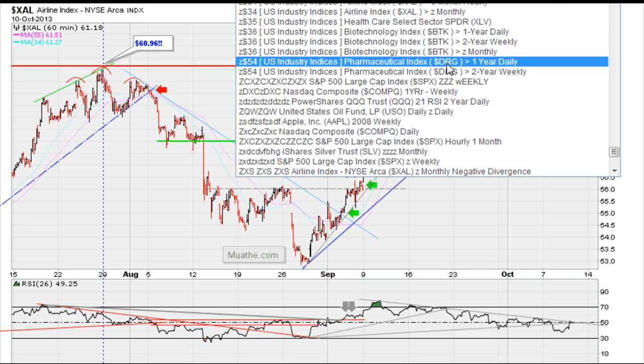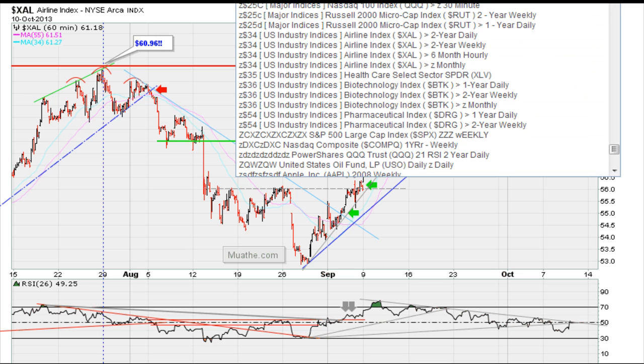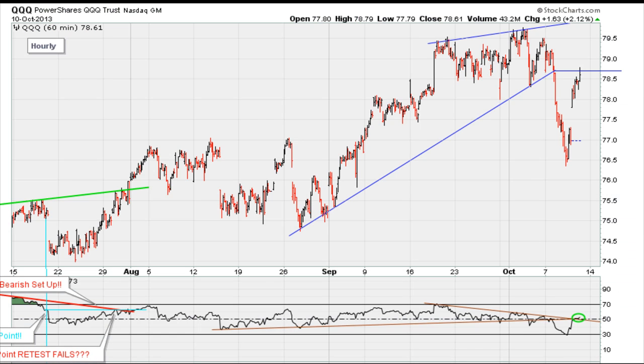If we take a look at the QQQ hourly chart, you see that it is testing this support trend line here, the blue line. We broke down here, and so we are testing this level here. We seem to be, as of right now, stalling. So this could be a sell point.